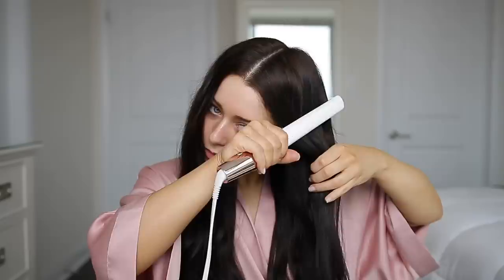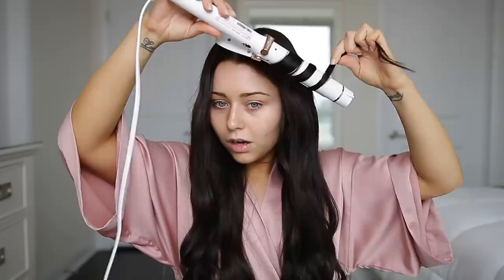I'll always just look in the mirror and be like, what could use some fixing. Sometimes I'll pull apart pieces. So I'm going to straighten this part a little. And if I notice there's any pieces that need more of a wave, like this right here, I feel like could use more, I'll just go over. But I feel like only the top needs it, so I'll leave it just at the top.